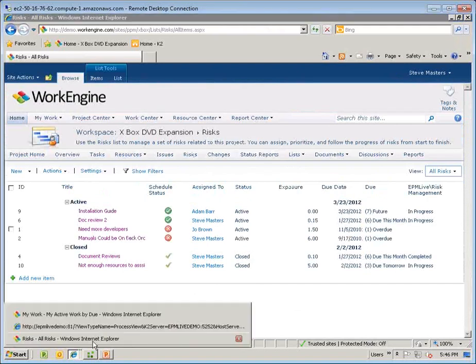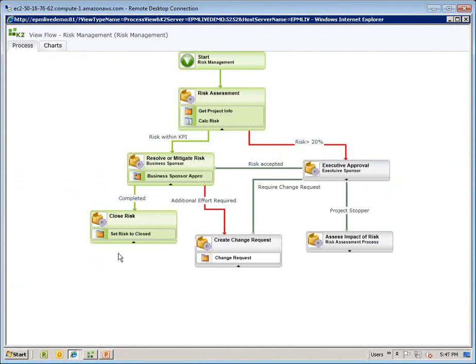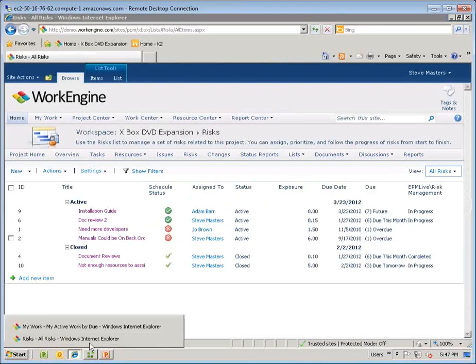We go back into our process flow. You can see that it did set it to close. Again, just a very quick example, but a lot of capability and potential to manage those risks as you're going through your processes. So the last thing I want to show you from a K2 perspective, and I'm just going to close down some of these browser windows, is the K2 process portal.